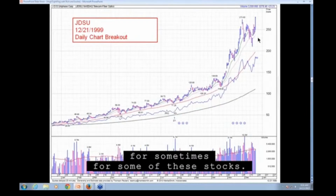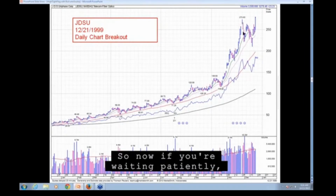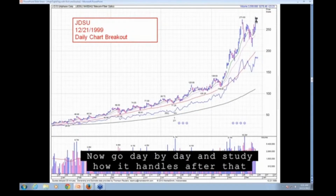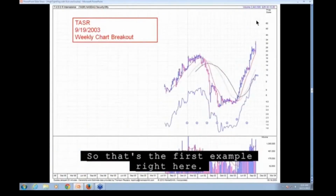For some of these stocks, they are going to whip you around, and this is really just setting up, which is amazing at this time. And so now if you're waiting patiently, and now you're waiting for that breakout at the high tide flag, now go day by day and study how it handles after that, because it's probably not going to be an easy ride, but it'll be well worth studying. So that's the first example right here.